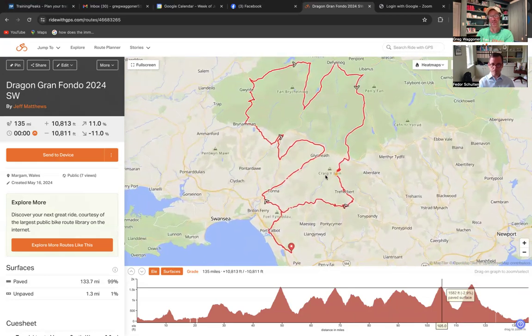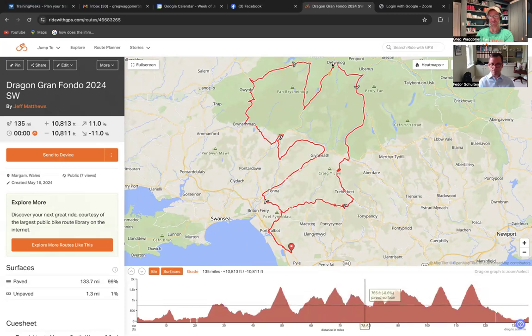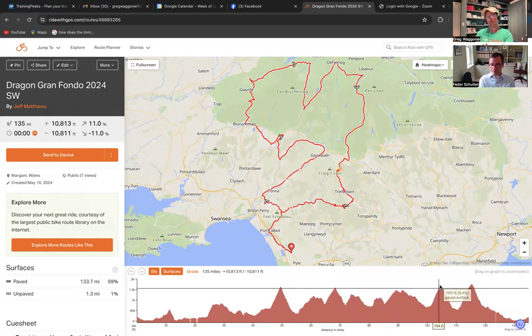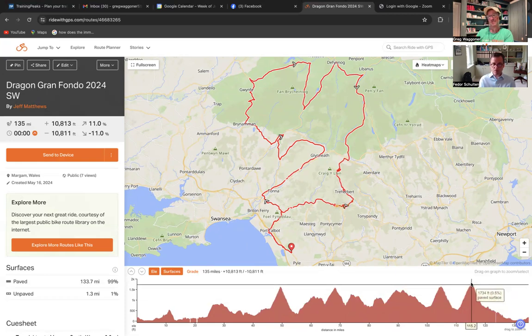Any other demands, anything else about the course that you'd like to go over? I mean, it's fairly challenging, but yeah, you're going to have to go out there. It's not one you've seen before. It's not like you've done this event before, but anything else about the course? I think someone in my club rode in that sort of vicinity a couple of weeks ago, and he said the roads are better than where we ride locally. So again, that should be helpful too.